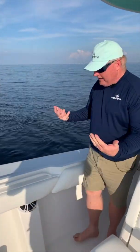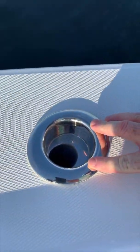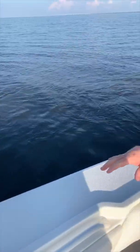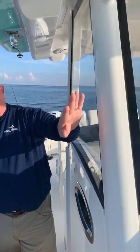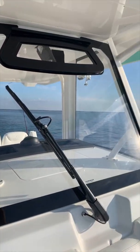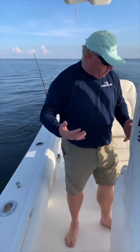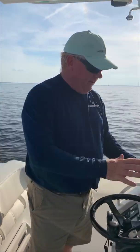We're going to move back down along this side. And as we go, Bobby, I just want you to point out right here, this is the cup holder, rod holder. So now you can sit with your adult beverage or your rod in there. Windshield wiper and vent come standard on the 34. As we make our way all the way back to the helm station, which is my favorite part of the boat, I've got that AC blowing.